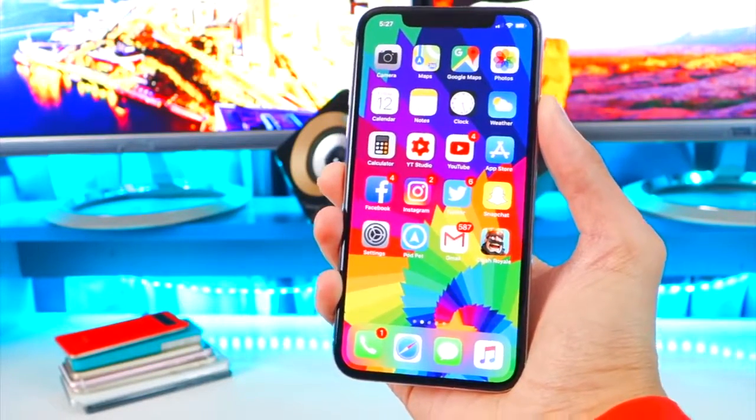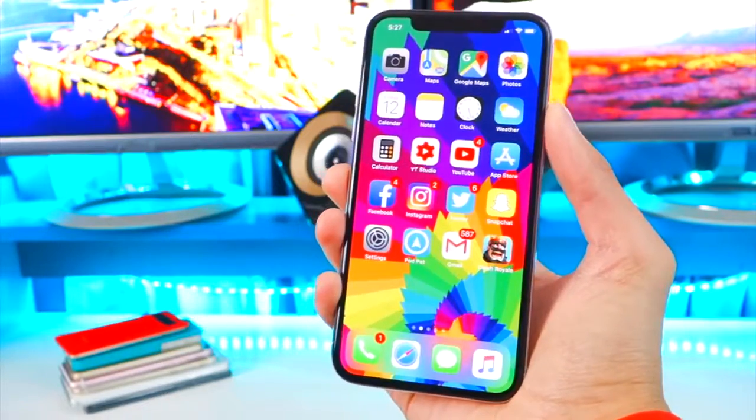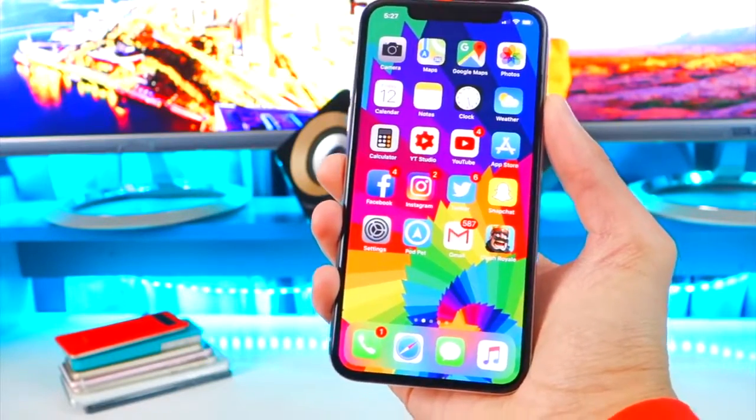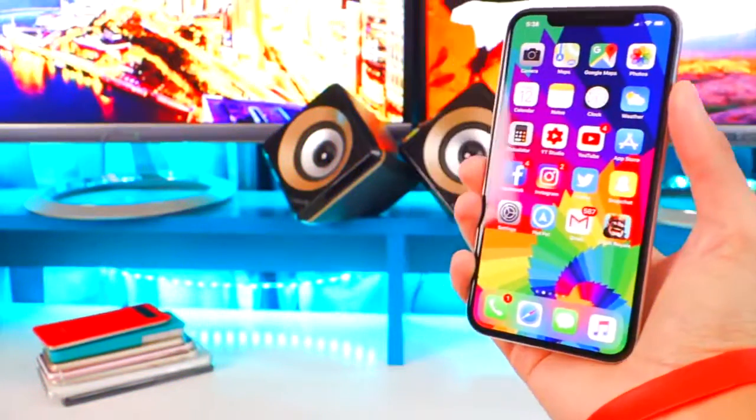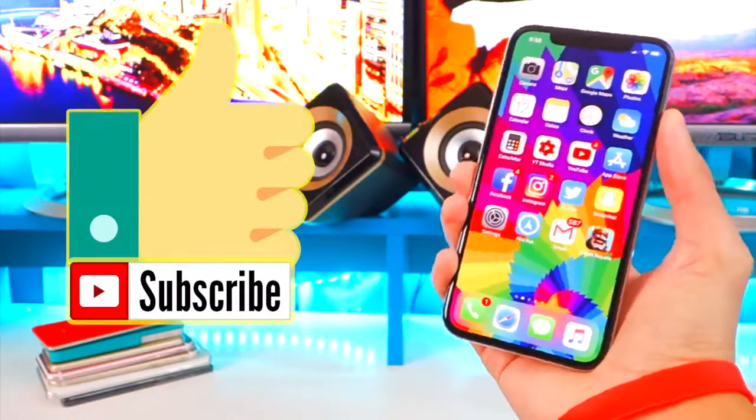But anyways, that basically wraps up today's video. Many of you guys wanted to know the status of the iOS 11.2 and above jailbreak, so here it is. So guys, as always, hope you enjoyed this video. Hopefully we see a jailbreak soon because I really want one.